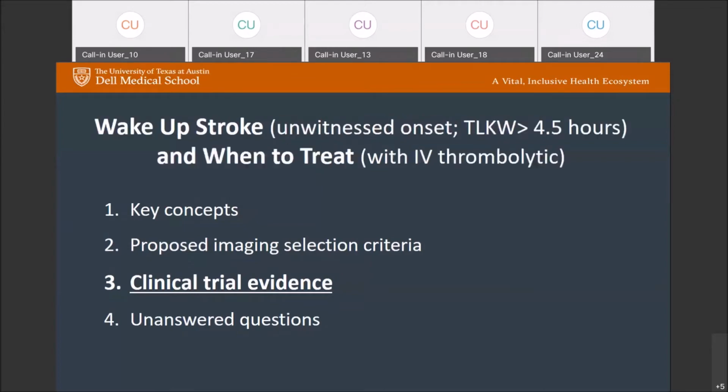And when I'm referring to wake-up stroke here, what I'm really referring to, not just the people that go to sleep and wake up with their deficit, but really unwitnessed onset in which the time from last known well is greater than 4.5 hours. So within 4.5 hours, we consider that standard of care. Beyond 4.5 hours is not fully standard of care yet, but that's what we're going to talk about and review with you the evidence about why and when this might be the appropriate treatment.